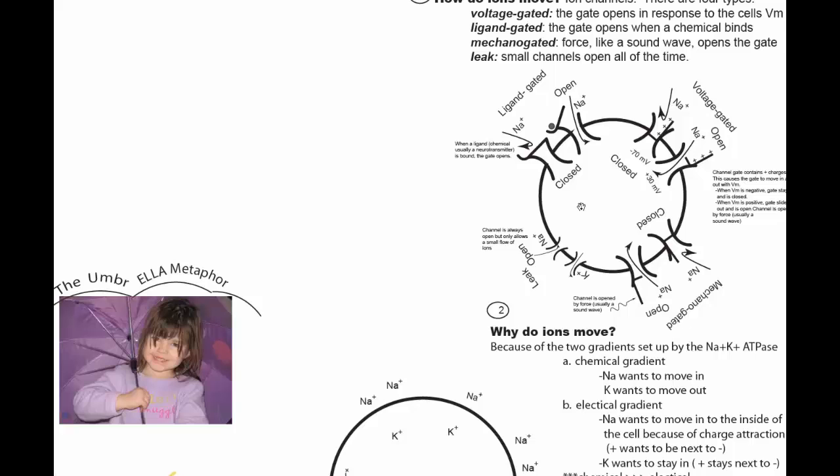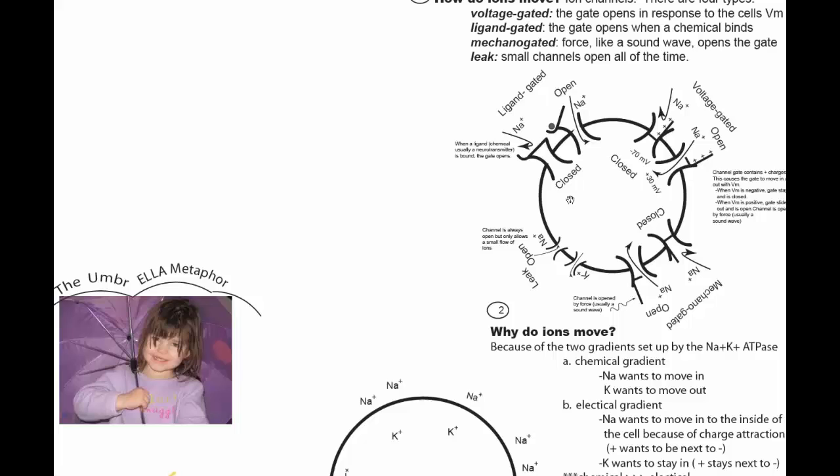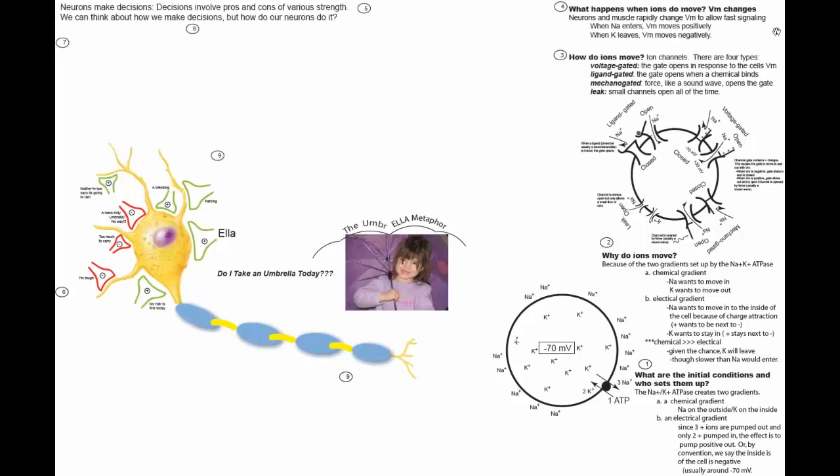The next little chapter is relatively easy, I hope. And I just want to point out what happens when ions do move. So if we go back down here to our model cell, just pointing out that sodium wants to move in. What's going to happen to this minus 70 millivolts if sodium is allowed to move in? Well, now you've got positive charge entering the cell, so that's going to make this minus 70 more positive. So when sodium is allowed to come into the cell, this voltage is going to change towards the positive. Depending on the type of cell, it might swing all the way up to positive 30.